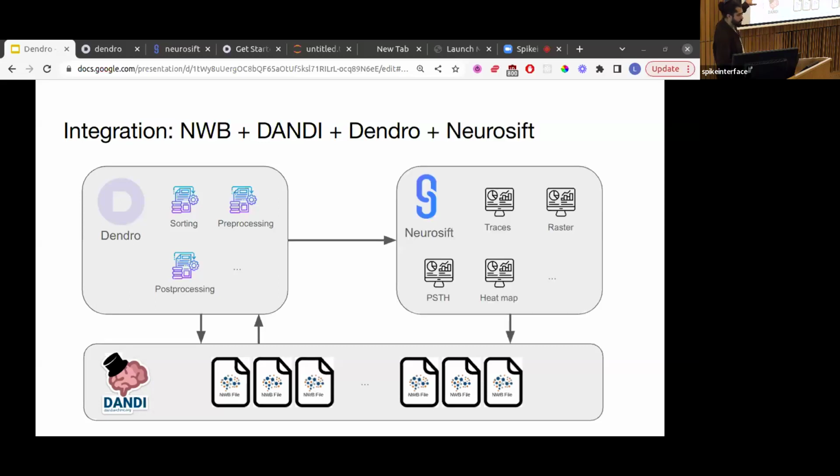Nicely integrated with all of this is Neurosift. Neurosift is a web application focused on visualization and analysis of remote neurophysiology data. It is very useful in this context because it allows you to quickly visualize data, for example, in traces, rasters, trials, plus some simple analyses like PSTHs or heat maps, without having to install anything locally or to download entire data files. It all happens in the browser.